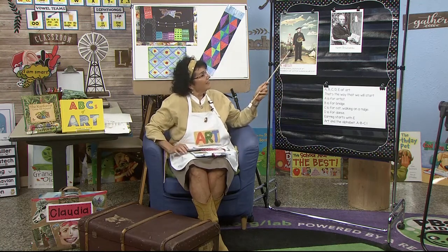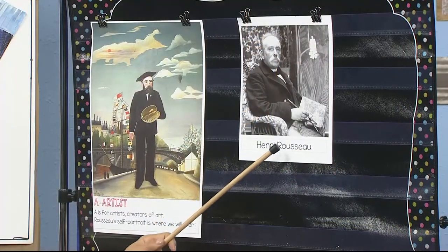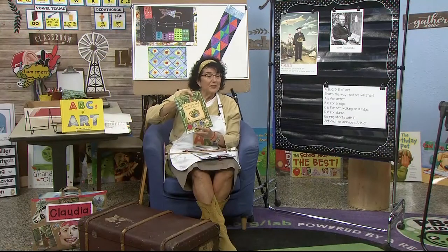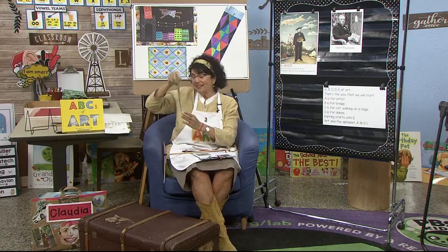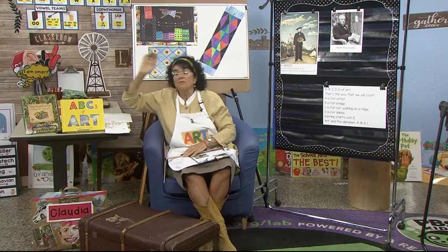And today we're starting with A. And this is a self-portrait of our artist, Henri Rousseau. Now, many of us in pre-K know about Rousseau from the Jungle Book. This one, The Rainforest Grew All Around, and it's a song book, and it goes, the rainforest grew all around, and the rainforest grew all around. So if your teacher has this book, or you can borrow it from the pre-K teacher at your school, you will have that story also.